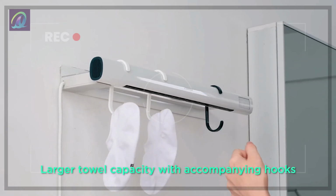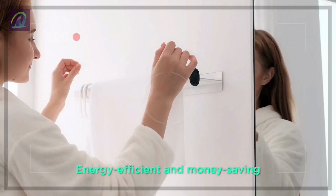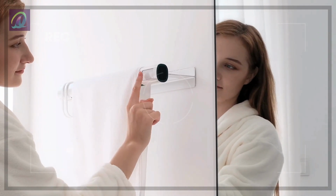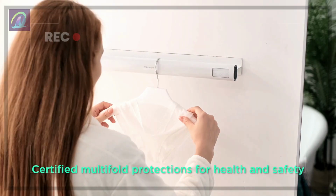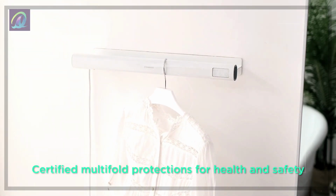It's super energy efficient and money-saving. Having Rambu work for 2 hours per day for a month costs a mere $2. Rated at IPX4 waterproof, Rambu defies the humidity in your bathroom for a long haul of durability and security. Your safety is our top priority. With multiple protection features, Rambu is shockproof and against overheating.